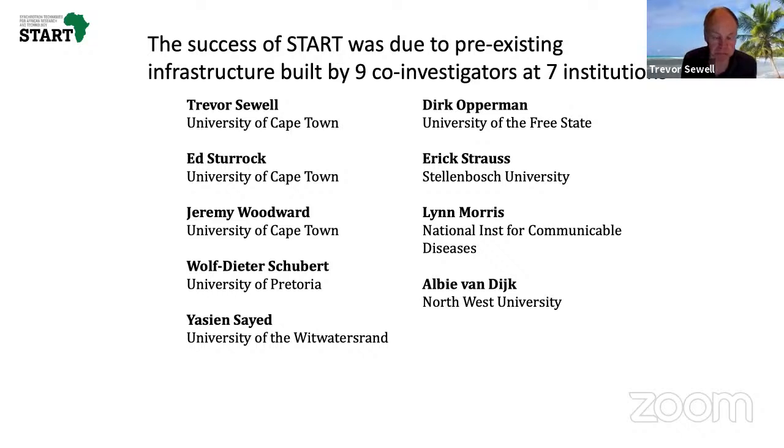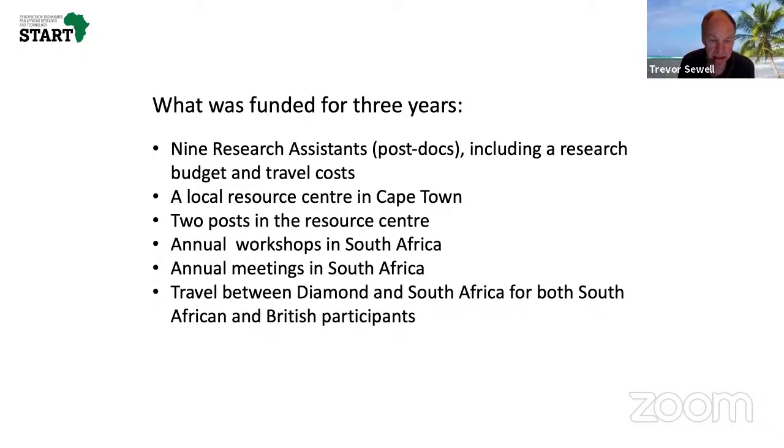So in our bioscience component, the success was due to pre-existing infrastructure, which was built by 9 co-investigators at 7 different institutions. And these institutions, as you'll see, are widely dispersed throughout our country. I think I've got a map. But we also built a local resource center in Cape Town, and we provided 2 posts at the resource center which enabled people from throughout the country to come and use resources to replace any technology or technique that they did not have at their home institution. So people could come in and out of the resource center, use the bit that they needed, and carry on with their project. So we were able to complete the workflow. Everybody was enabled to complete the workflow.